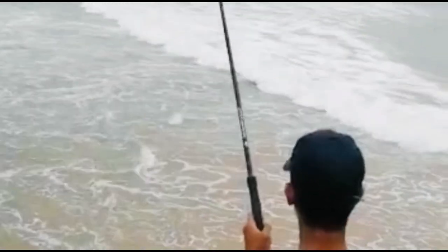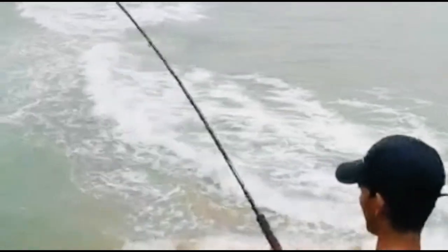Okay, so fishing the river mouth around, light tackle, some small grunter. The drag is set. It's going to come in the front. Lovely.